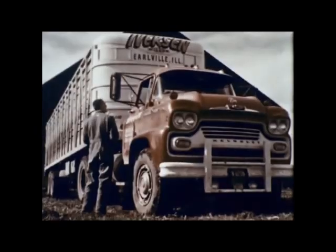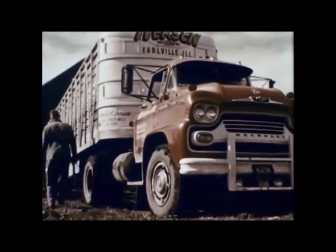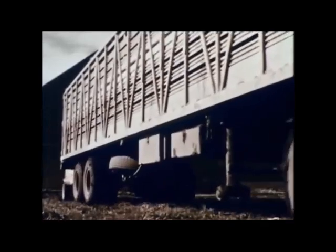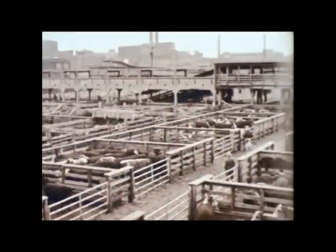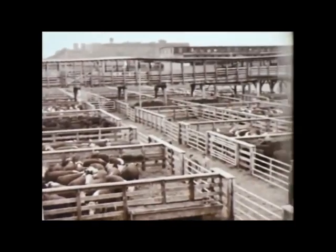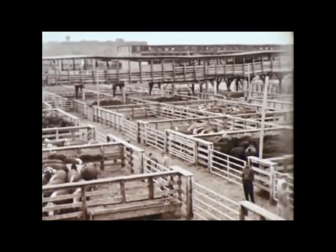Mr. Stone ships a load of his corn-fattened cattle every few weeks during the summer and fall. The truck delivers the cattle to the stockyards, 100 miles away. Thousands of head of cattle are bought and sold in these yards every day.